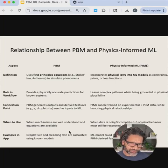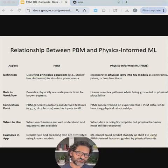So how do you decide when to use what? PBM is a good fit when mechanisms are well understood and equations are available. There are certain things that you have equations for. Emulsification is one such category. But if you don't have physics equations and or the data is noisy or incomplete, but you still want physical behavior, then you want to combine these two things together. But if the equations are not well understood, then you obviously need to learn about that, and then you need to create the data and learn from it.